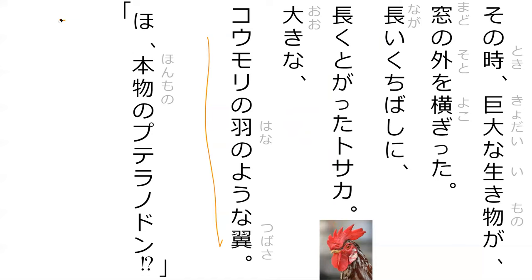Next, we're describing the tsubasa. As ookii, isn't it? Ookina tsubasa. What does that mean? Ookina tsubasa. So a long tsubasa. A long beak. Tsubasa means wings. Wings. So big wings that happen to komori no hana no yo.